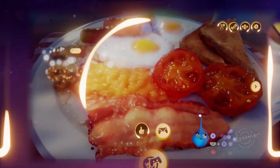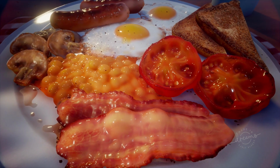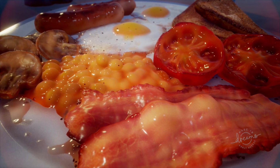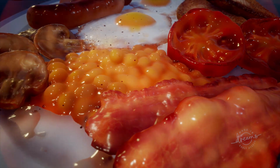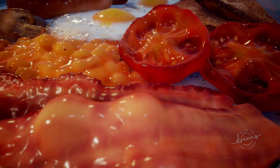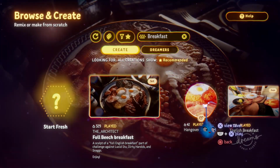Then we have Snags' Hangover Breakfast. He's gone for a very juicy breakfast, I feel. Everything looks very, very juicy. I hope your mouth isn't watering too much and you're not hungry while watching this. Oops, the camera's changing and there we go. So, use of colour here to create the effect of opacity and liquidness. It's all done extremely well. So there's his breakfast. I particularly like the toast. There's a lot of nice texture on that toast. There we go. That was Snags' breakfast.